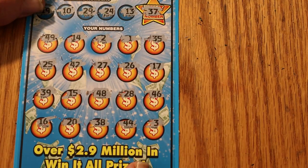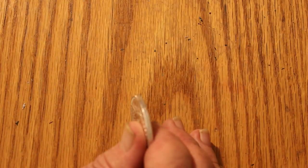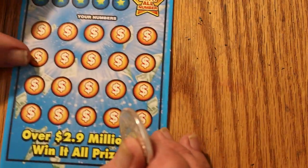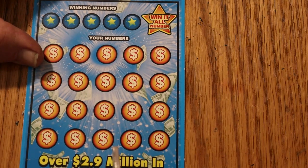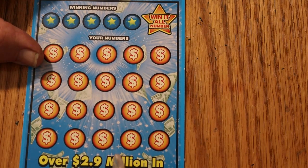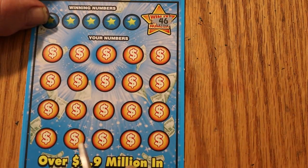13. No 13, so that's a dud. Two to go. Ticket 45. Alrighty, here we go with ticket 45. Win it all number is going to be 46 on this one.